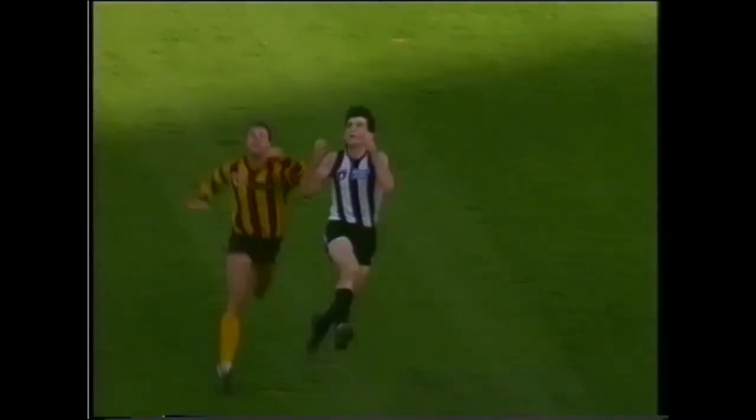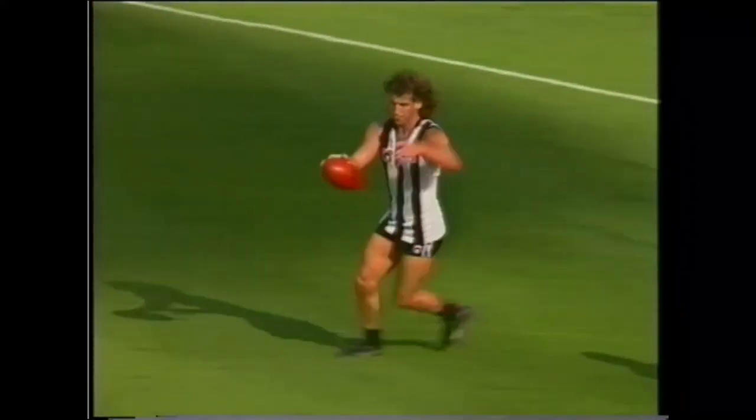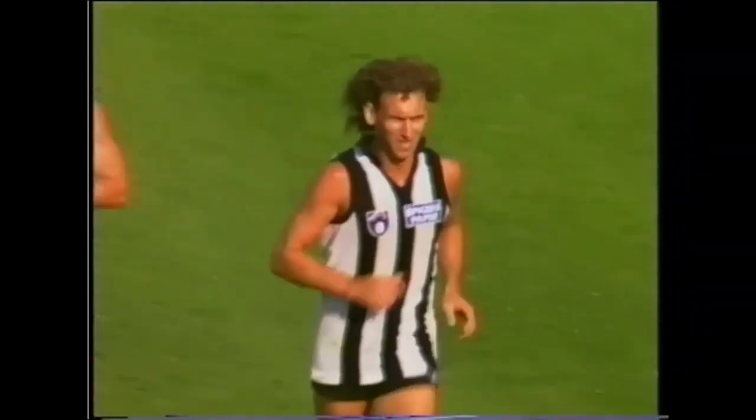Over the long kick, in towards full forward. Watson and Gowers, Watson out in front, and he breaks the tackle. He brings it into full forward. Daicos and Morrissey. Morrissey did it well, but the brilliant Daicos has got it. Around the corner goes Daicos. Peter Daicos is gold again. He's come alive in this quarter.